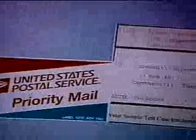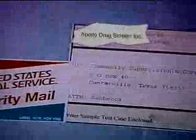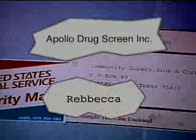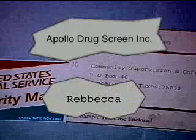When Rebecca Rowland received the package, she was immediately suspicious. The Apollo Drug screen name didn't ring a bell, and her name was misspelled. Instead of opening it, she put it at the corner of her desk and went back to work. Her supervisor came in later that morning and jokingly picked up the package. And it's like, oh, what's this?